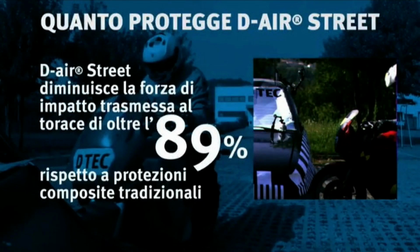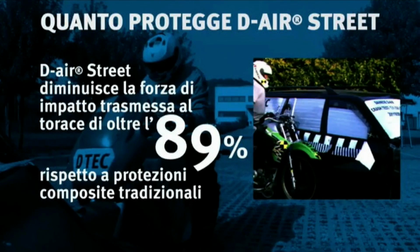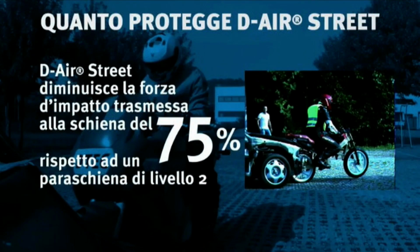Okay, well, that was a bit of a long news story, but rider protection is always something I think about, right? I mean, dress for the crash, not for the ride kind of a thing. Anyway, let's move on to our first featured story of the show.